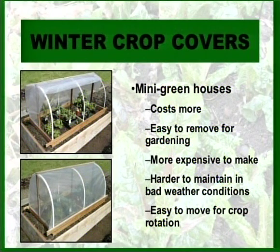And what you do for crop rotation is it's very easy to plant some plants in there. When they're mature and you harvest those, then you move them to the next area, plant some more plants in there, and move those as well.